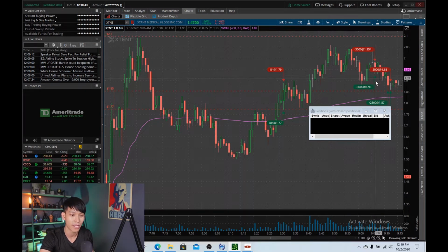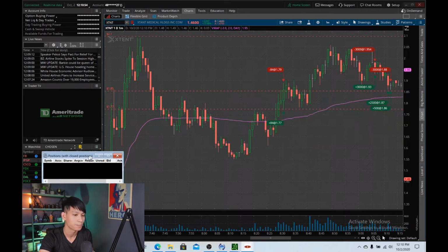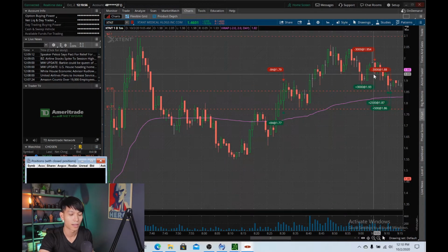So I got in the middle at 193. Oh, actually it's at the very bottom. For some reason I got filled full size, and I only did 3,000 shares, not even much at all. I think I tried to buy around here too. This one right here is so fast, so I cannot buy it. I tried to buy it here, did not fill. Super duper hard to fill. That's why I hate trading tickers under $2.